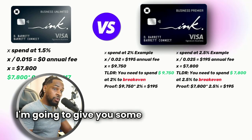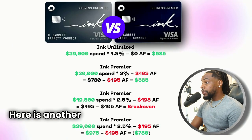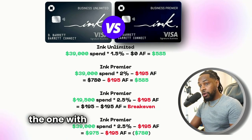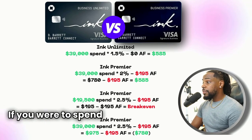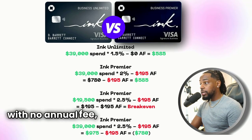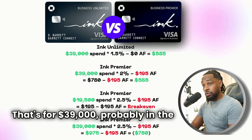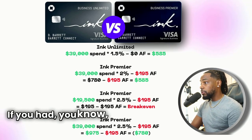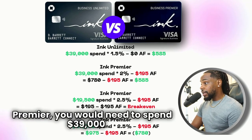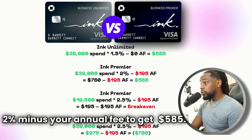I'm going to give you some more examples to break this down just to see if this makes sense for you to use this card. Here is another example with some more figures. Now, on the Inc. Business Unlimited, that's the one with no annual fee, if you were to spend $39,000 at 1.5% cash back, you would make $585. That's for $39,000, probably in the course of a year, or maybe less if you had a lot of spend. On the Inc. Premier, you would need to spend $39,000 at 2% minus your annual fee to get $585.